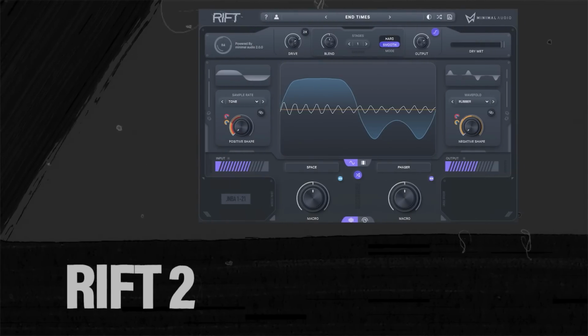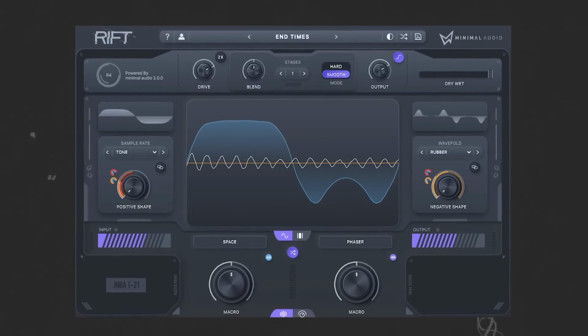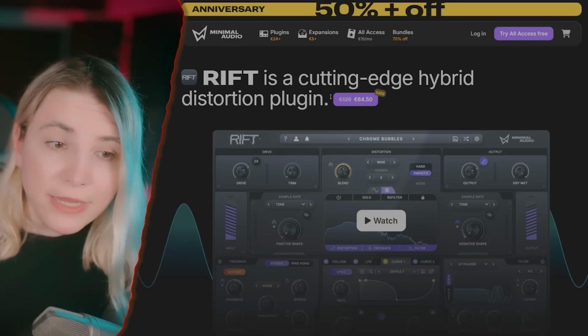The next one is Rift. When it comes to Rift, in theory, it can do so much stuff. But because it does so much stuff, sometimes it sounds horrible, other times it sounds good. But because of the options that you get, it is getting A tier, and the price was not bad either. If it was under 29, this is going straight to the B tier.